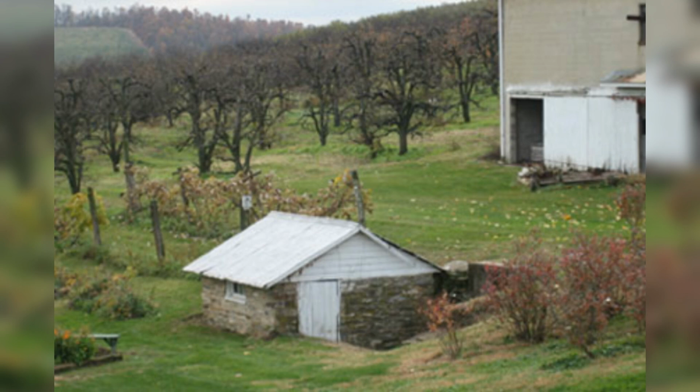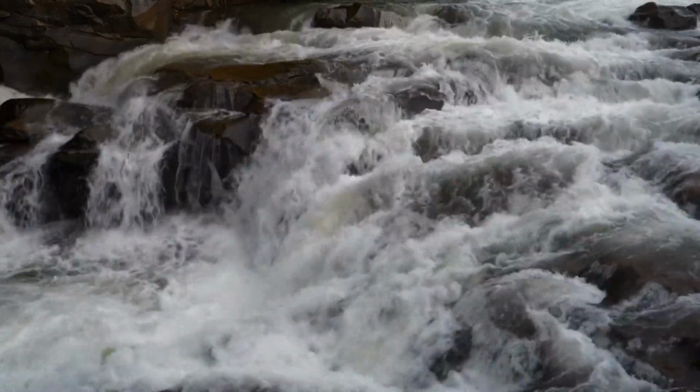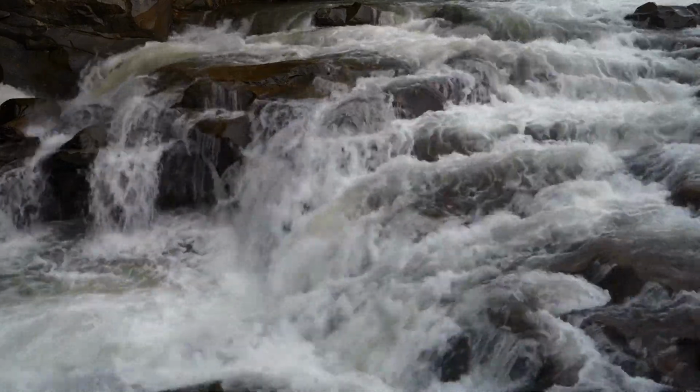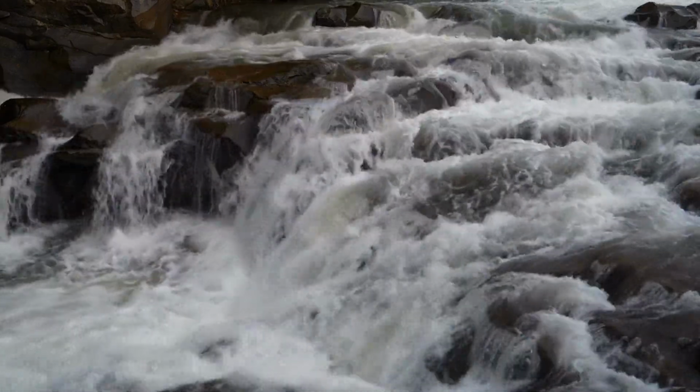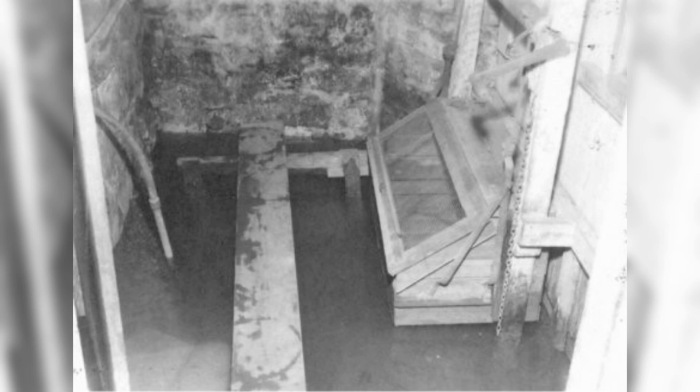The spring house is typically built with thick stone walls, which help maintain a stable, cool environment inside, even on hot summer days. The water flowing through or under the spring house often maintains temperatures that are just above freezing, providing natural refrigeration without any electricity. For Amish families, this method ensures that dairy products and other perishables can last longer, even in the warmer months.